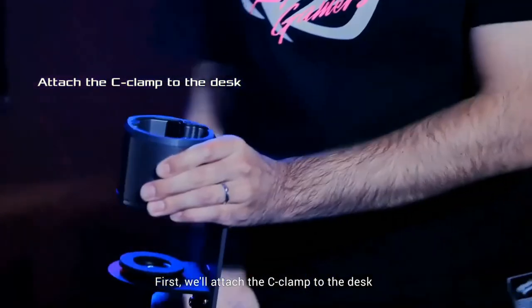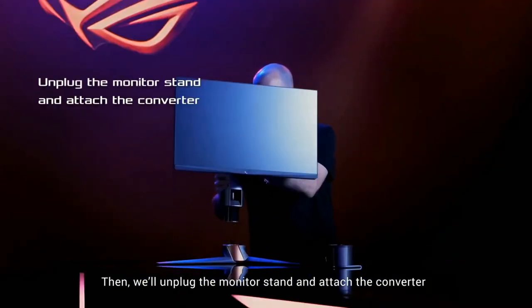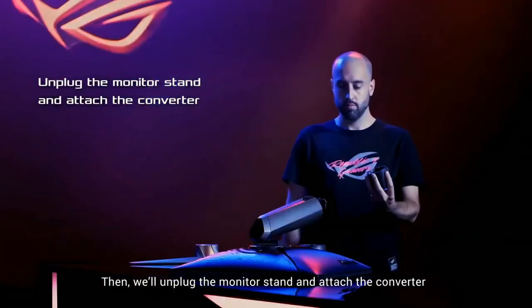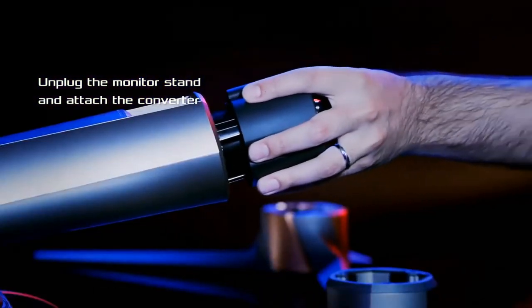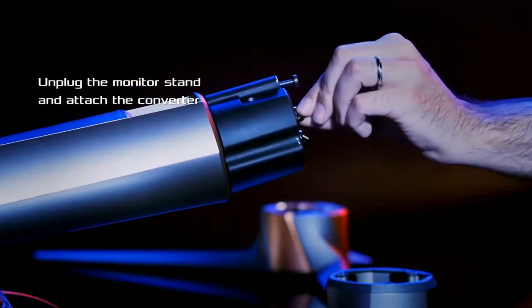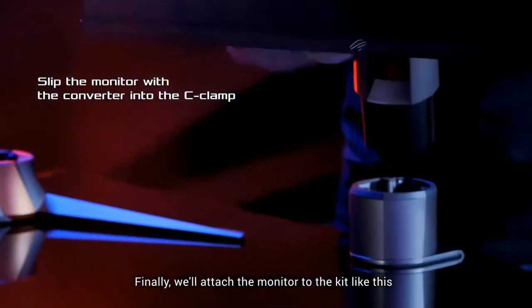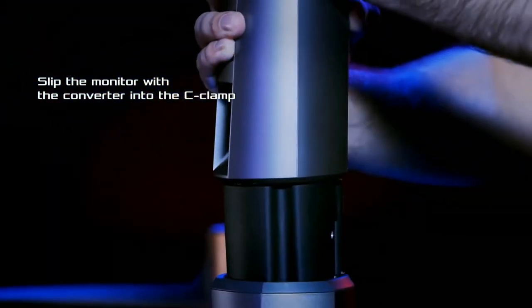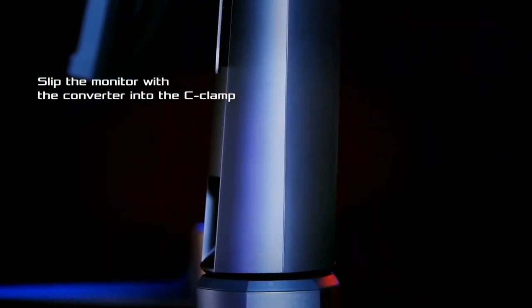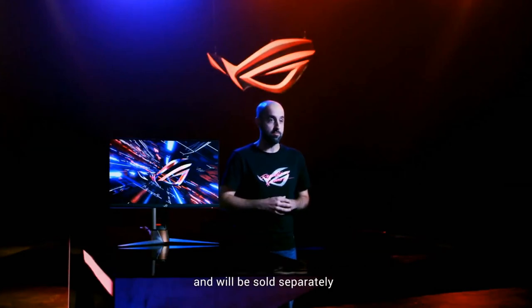First, we'll attach the C-clamp to the desk. Then we'll unplug the monitor stand and attach the converter. Finally, we'll attach the monitor to the kit like this. The ROG mount kit is compatible with other select ROG monitors and will be sold separately.